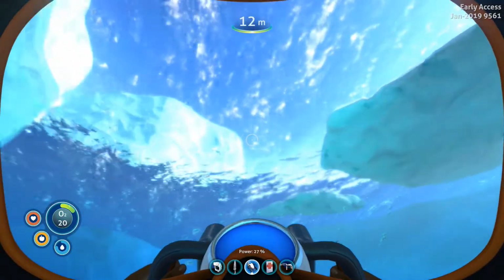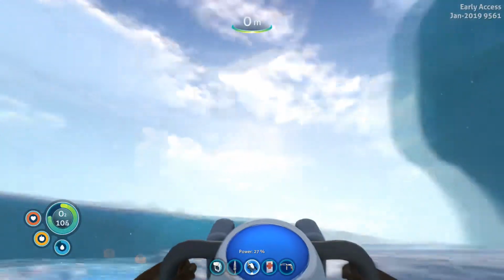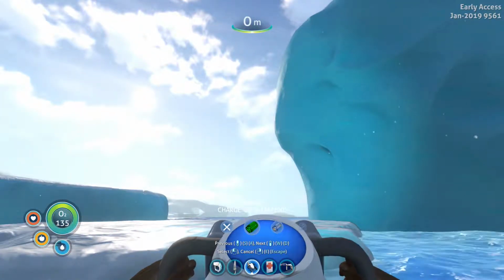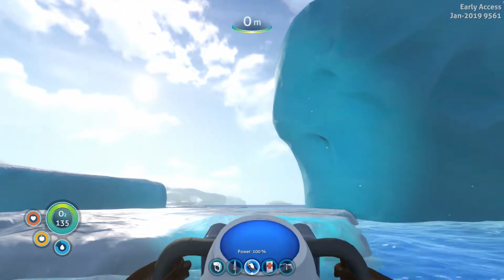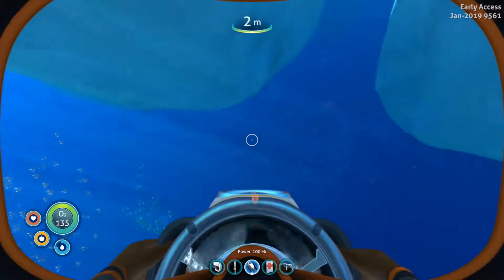But we are going to get full oxygen. And once we've gotten full oxygen, we are going to go straight down. I'm going to be brave. I'm just going to do it. I'm just going to man up and do it. I'm also going to switch out to a fully charged battery so I don't have to panic and do that when I'm really low in the water. Okay, deep breath. Down we go.